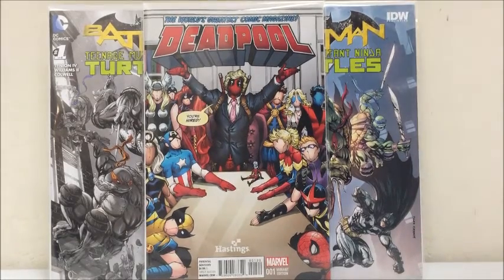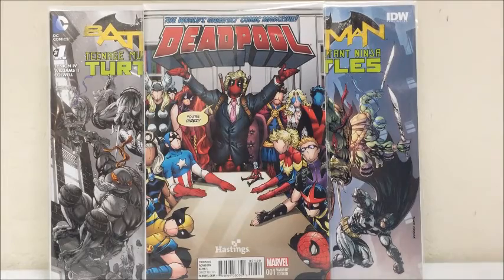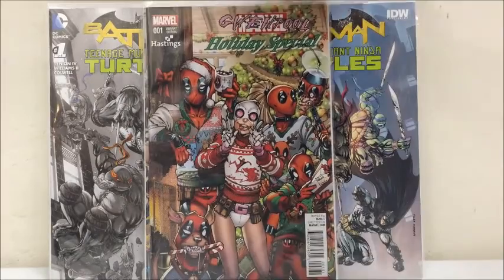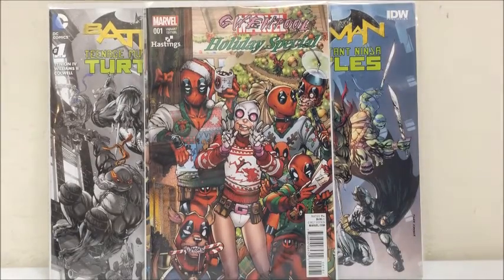At first I thought it was kind of a lame cover, but I just picked it up because it was exclusive and it was Deadpool. But now that I actually see it in person rather than just looking at it online, it's a much better cover. And the last one from Hastings I'm going to show, I also got the Gwenpool Holiday Special.